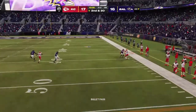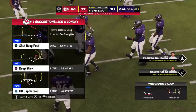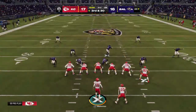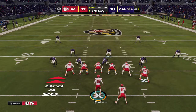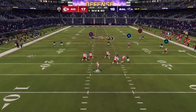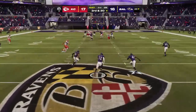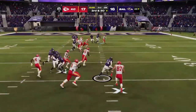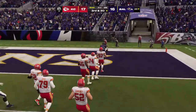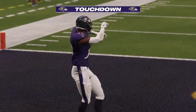Looking for Kelsey on the deep ball. And that will be incomplete. Tried to dial up the long one way out there, but it'll be 3rd down. An incomplete pass on that last play, and that means they'll need to come up with something here on 3rd down. Mahomes now to throw. All right, rifles one, and that's going to be intercepted. Picked off by Marcus Williams. Inside the 20. And he will bring this back. It's a pick 6 and a Raven touchdown.